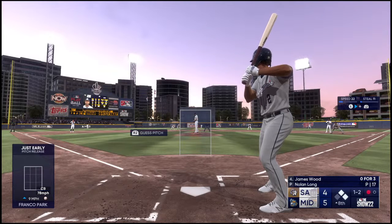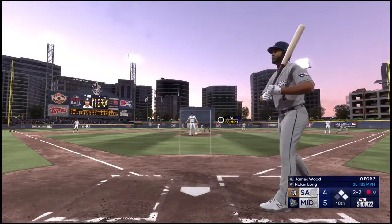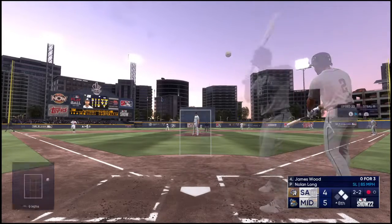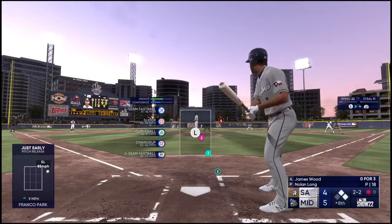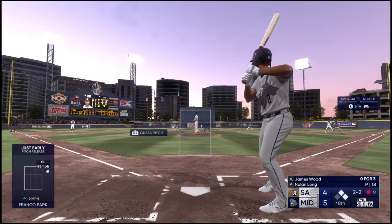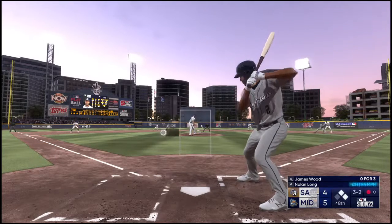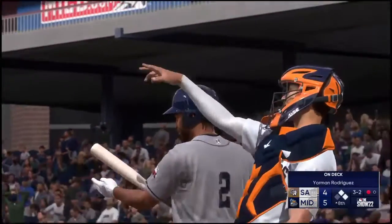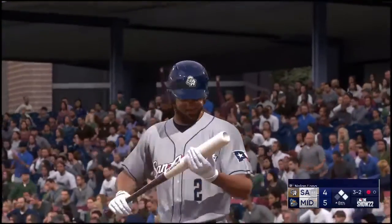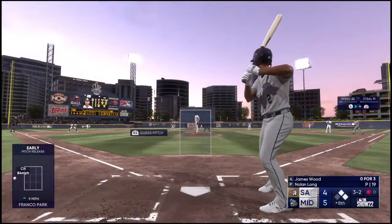1 out. The possible tying and go-ahead runs on base. Next pitch inside. The count now 2-2. Next offering way off the plate. This is a really good feeling for a hitter at this point in the ball game. You know that they don't want to walk you, so you're going to get a pitch to hit. You just better not miss it.